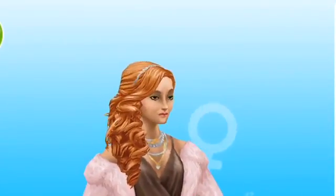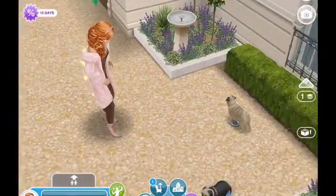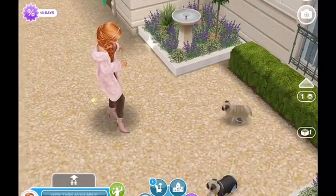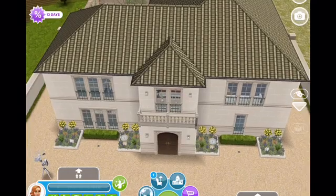So I've redone it now, and I love it so much that I've actually created a sim named Annabelle to live here. And I've even given her 2 of the new little pugs, a boy and a girl. I haven't named the pugs yet, but here is the home.